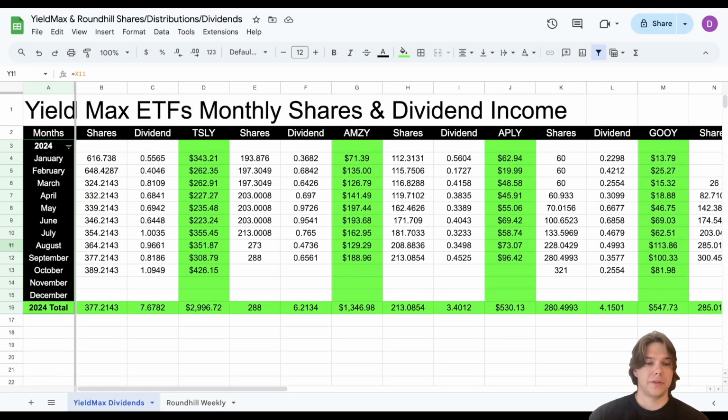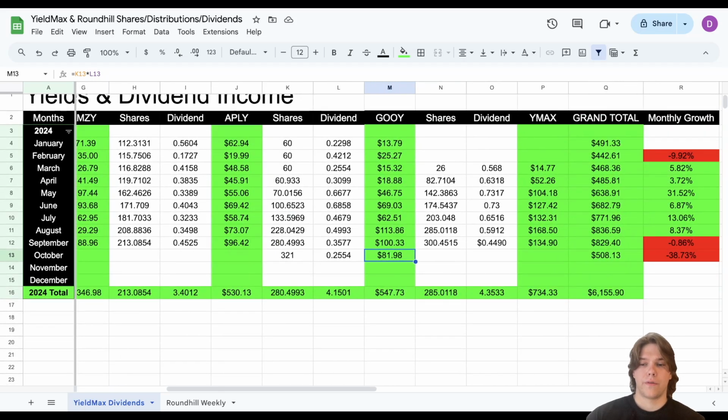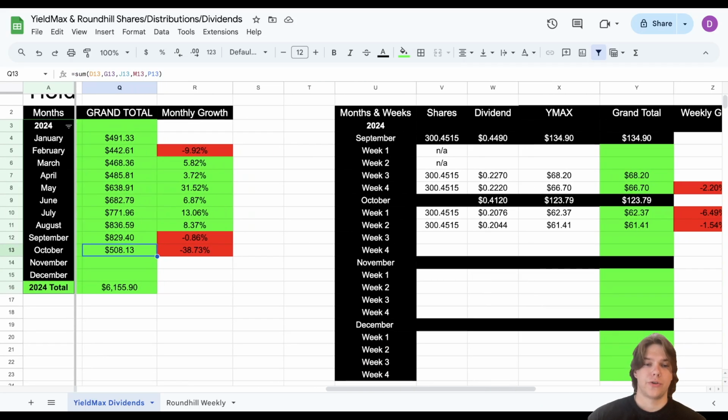We also got a TSLY fund of $426.15, and also GUI of $81.98, giving us a total of $508, plus the $200, $300 we have from the other. That gives us a total of around anywhere from $780 to $800 earned so far. So that's all been done with no work out of me.